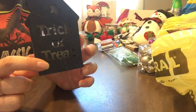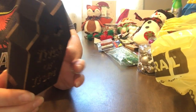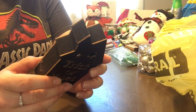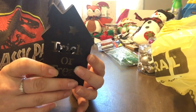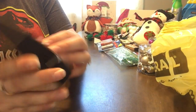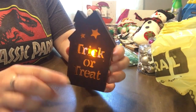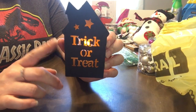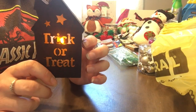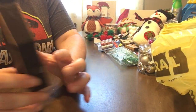I found this, which is adorable. This is wood. I found one that's plastic. That's a coffin that says Trick or Treat. But these were just so precious. And it lights up. So I did not get this for DIY or anything. This is just gonna go right in my living room because I think that that is so cute.